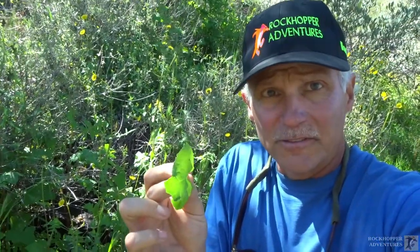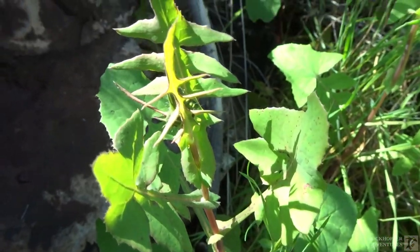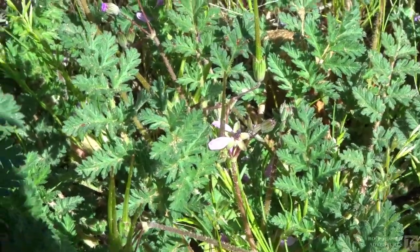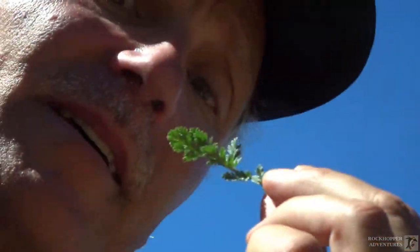That's sow thistle, and it's edible. Here's a closer look at sow thistle. Here's some fillaree, and you can see the little purple flower there. And this stuff also is edible.